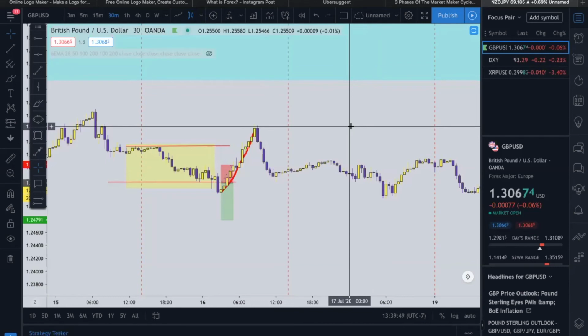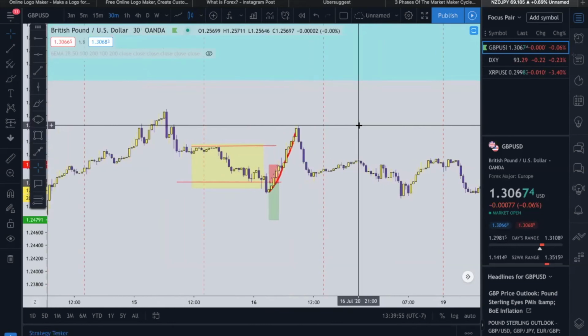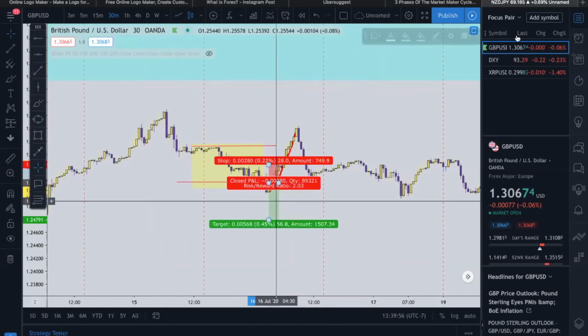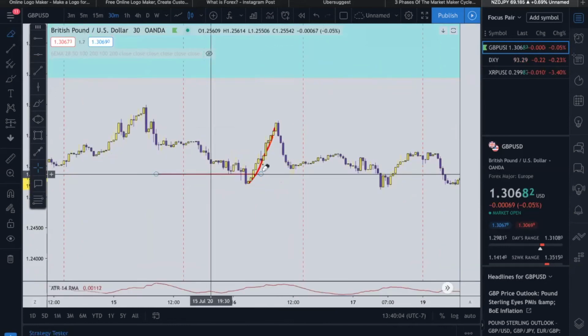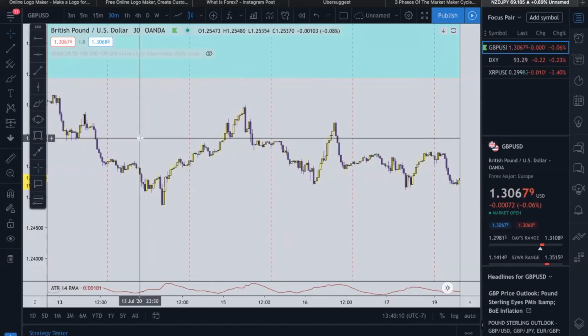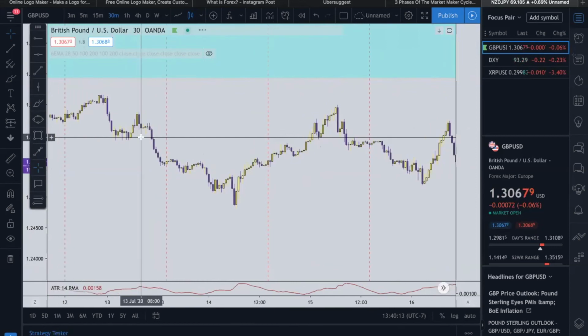Get the 3 phases down, identify the 3 phases, and you're going to be able to see this phase shows up in many different forms, okay? There's many different forms. It's not all textbook like it looks, but if you can identify these, you're going to see yourself becoming more profitable and more successful when it comes to your trades, okay? Let's check out another one. Here's a downtrend.